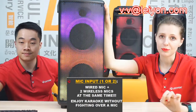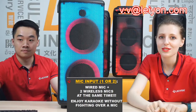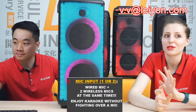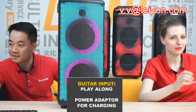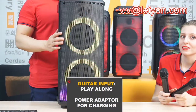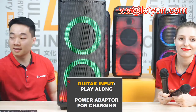And all of them have microphone input, one or two. This model actually has two microphone inputs. And you can use two wired microphones and two wireless microphones, so that's four at the same time. So a bigger party can enjoy the speaker without fighting over a microphone. We also have wireless microphones here. And all of the speakers also have a guitar input, so you can play along with it. You can connect an electric guitar and really enjoy your evening.